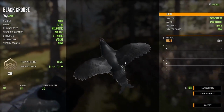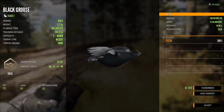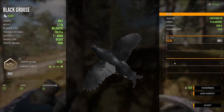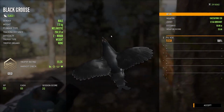No way. We just killed a melanistic black grouse without even knowing it was one. As far as I know, these guys are quite rare. I haven't seen many posted, so that's insane. I mean, honestly, I don't see how you could tell the difference between a melanistic and a common, especially while they are flying, it's just impossible.